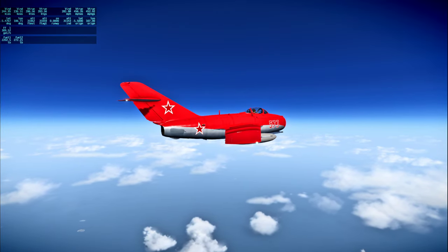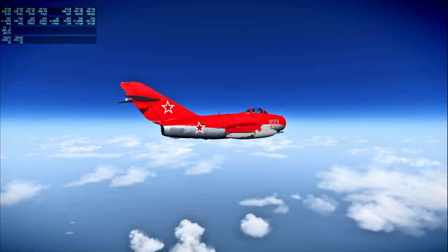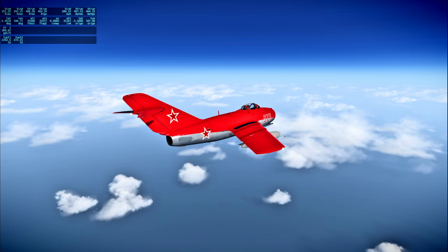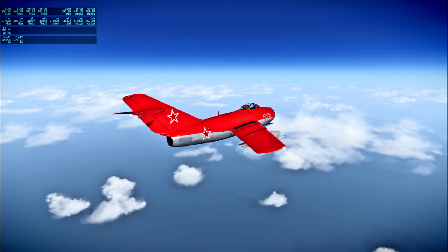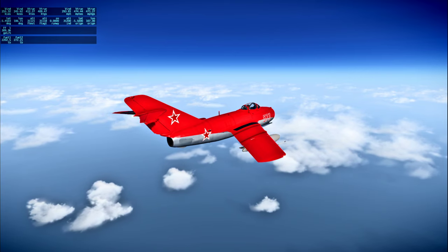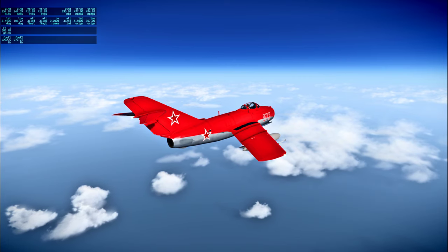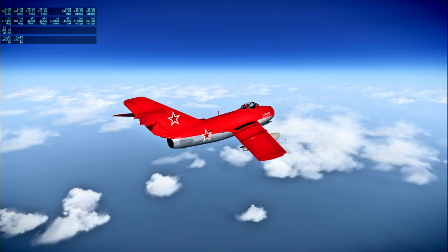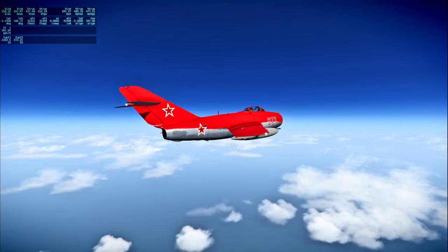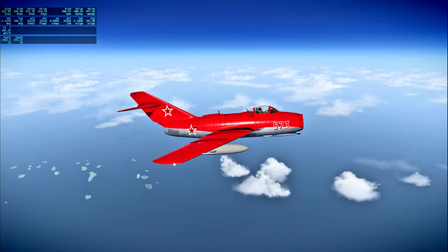So inevitably, people will ask why I didn't get this in DCS World, the MiG-15, I mean. And basically the reason is because I got the F-86 in DCS World. There wasn't a good F-86 for X-Plane 11, so I decided to get the MiG-15 here.